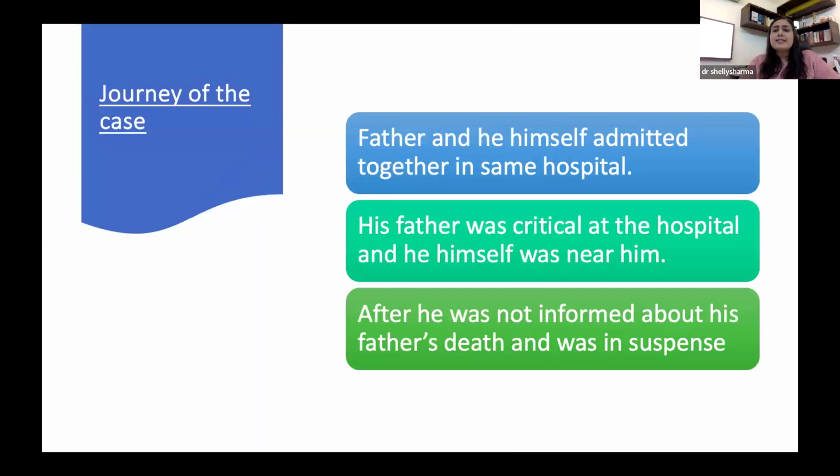Now, let us understand the journey of this case. They both were admitted in hospital together. His father was very critical at the hospital, and he himself was near him. After his father's death, he was not informed about it. He was just told that his father was shifted into a tertiary care center.